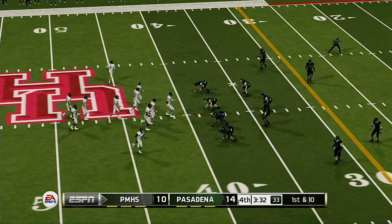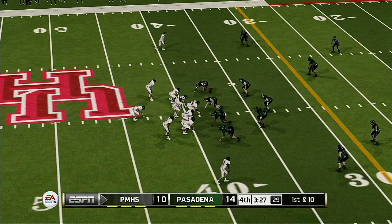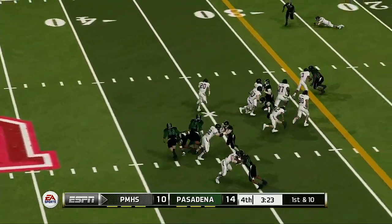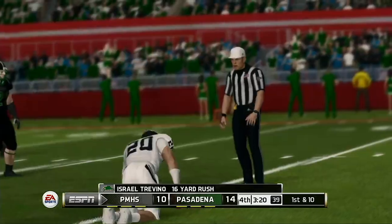From the 39-yard line. First down. He's at the 30. Brought down at the 23.